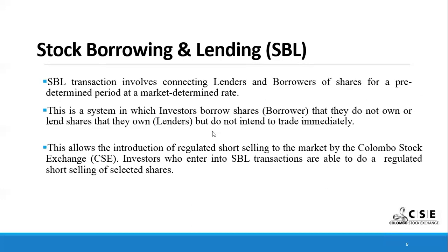So moving on to stock borrowing and lending. This is a mechanism where we connect lenders and borrowers. Lenders are the people who will have shares in their CDS account that they do not intend to trade in the near future. Borrowers are the people who will see an opportunity in the market, specifically in a declining market, so they can borrow and do a sale and recover the shares, like I explained before. The main reason why we are introducing stock borrowing and lending is to facilitate regulated short selling.